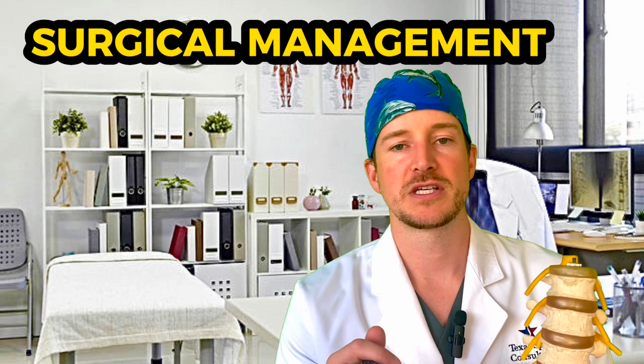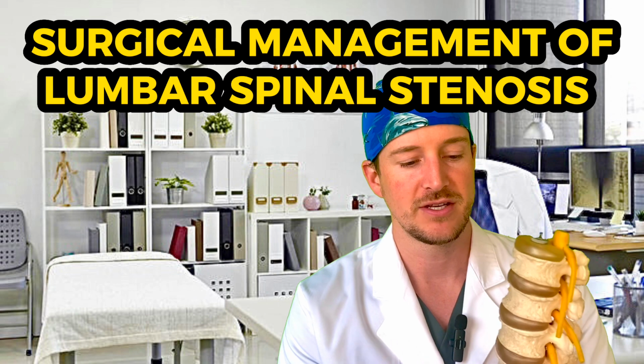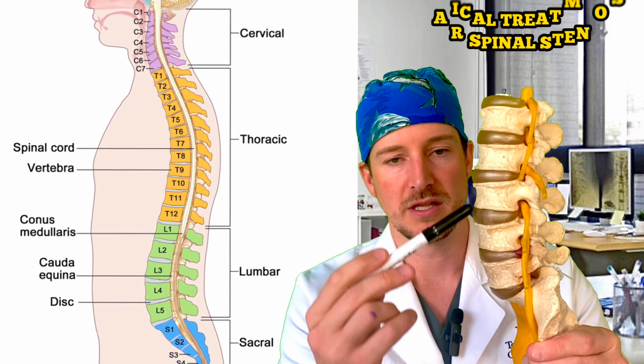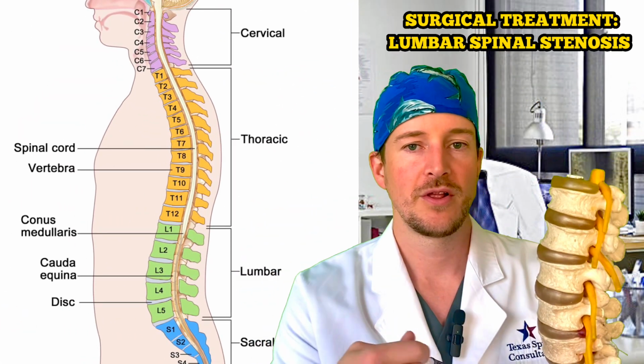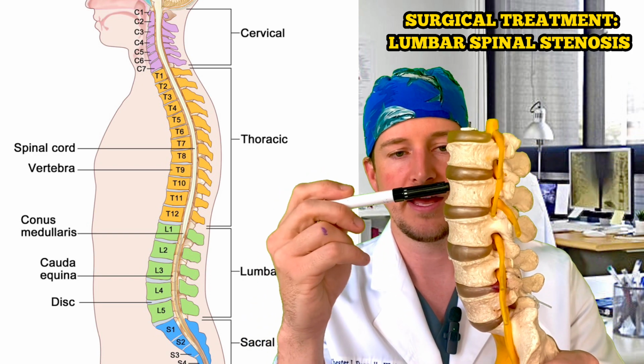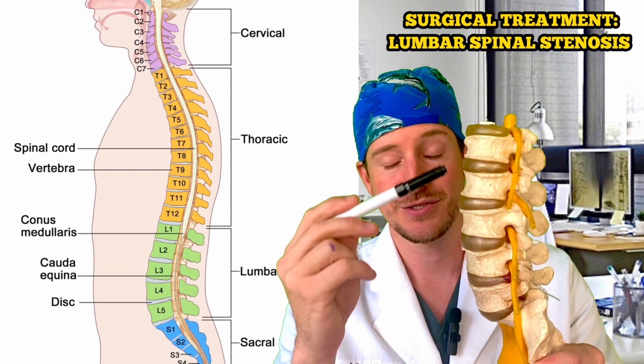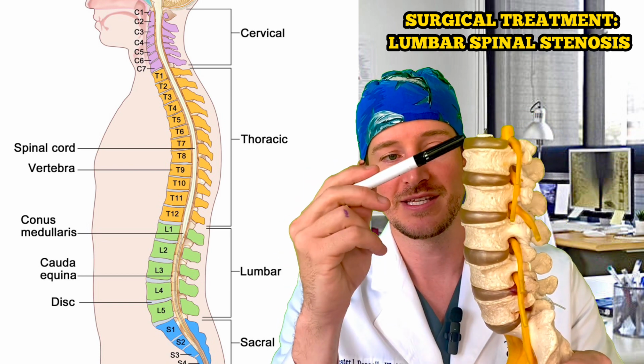So let's talk about lumbar spinal stenosis in terms of when it does need surgery. Again, going over the definitions. Lumbar, here's the lumbar spine. You have cervical, thoracic, lumbars from the ribs down. L1, L2, L3, L4, L5. Between each of these bones is a disc.